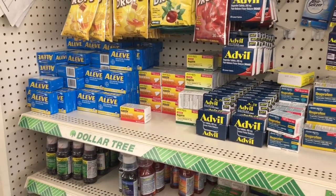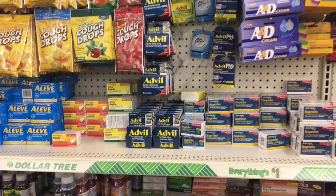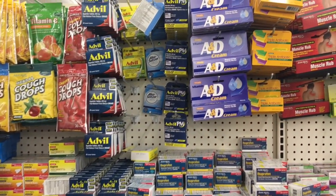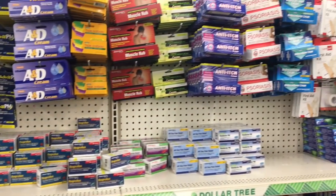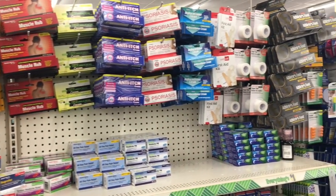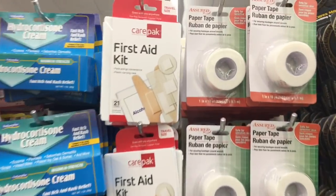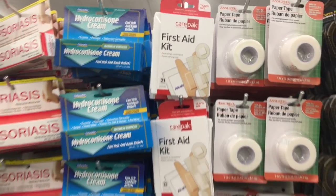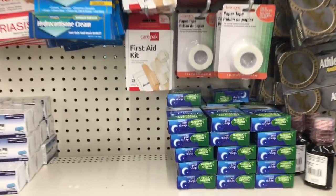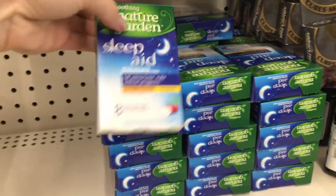Is some name brand items. This is in like their vitamins and their medicines aisle. They had a lot of Advil and Aleve. They had Advil PM. Again, you can see completely stocked. This first aid kit looks like such a good deal. You actually get 21 items in the first aid kit for only a dollar. I think that's a great deal. I'm gonna have to get a couple of those.